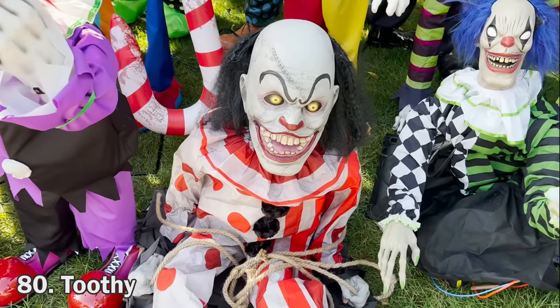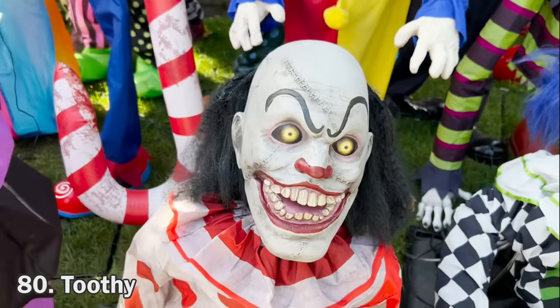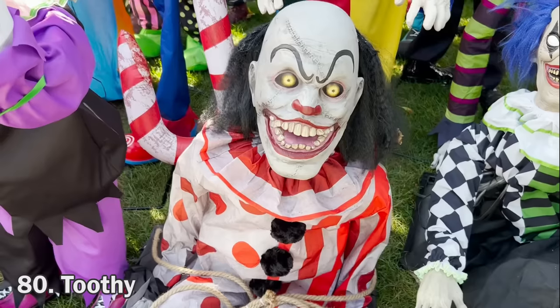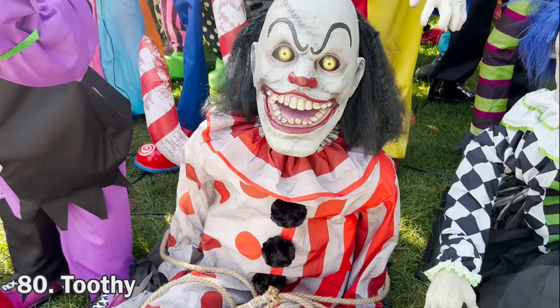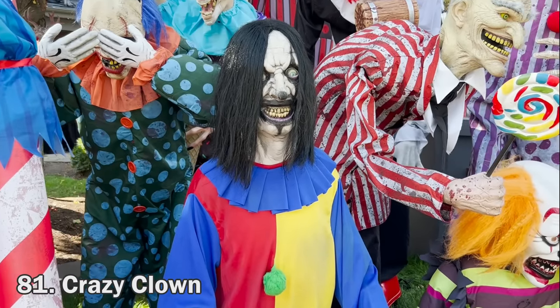Next is Toothy. He's usually a swinger, but right now I have it on the ground. There's a lot you can do with a clown. You can rent me out for birthday parties. I'll always bring a smile when you're sad. Here is Crazy Clown.